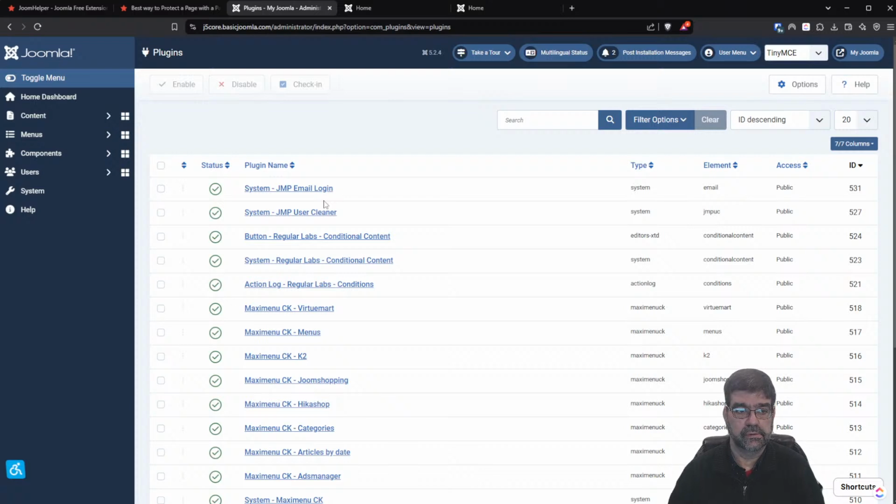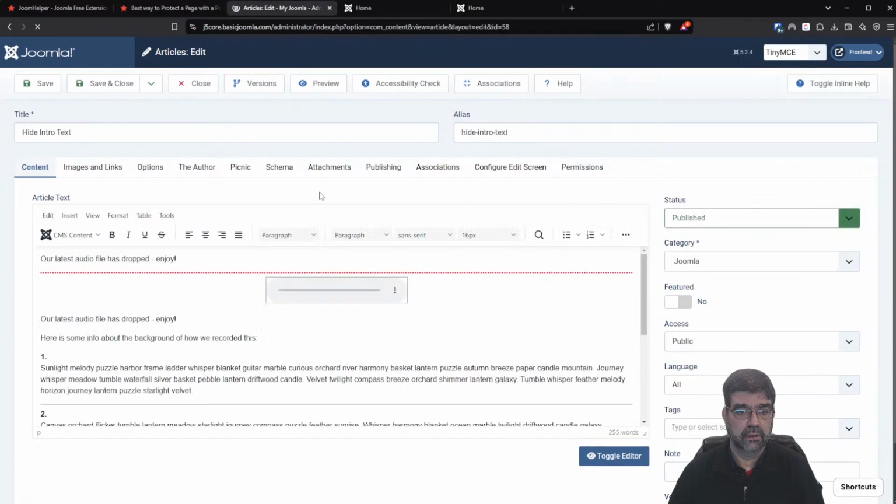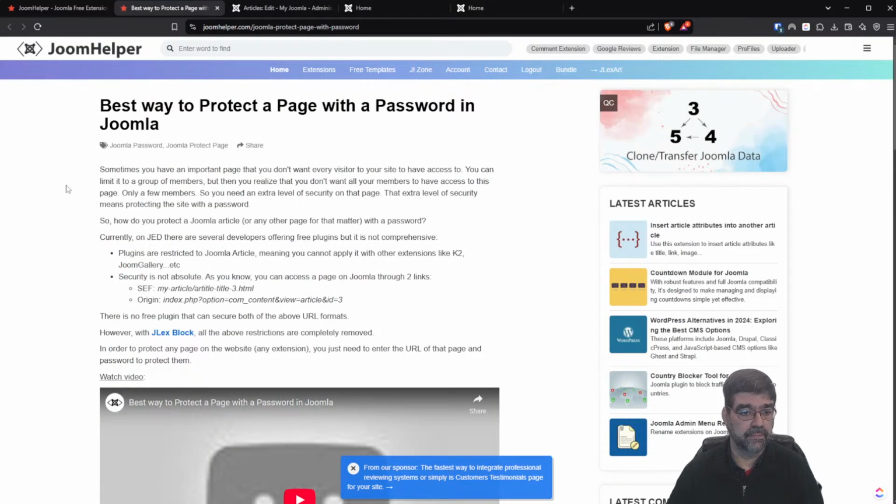Says it's a plugin. Let's check out an article here. Hide intro text. This is from Maintenance Monday. Oh, look here. All right. Something, an important page you don't want every visitor on the site to have access to. You can limit to a group of members. You realize that you don't want all your members to have access to the page, only a few members. So you need an extra level of security. I did that plugin in one. Well, why is it? Okay, let's see. Oh, and that's why it's not showing up at the top. Oh, okay. Oh, and this is an article. All right.